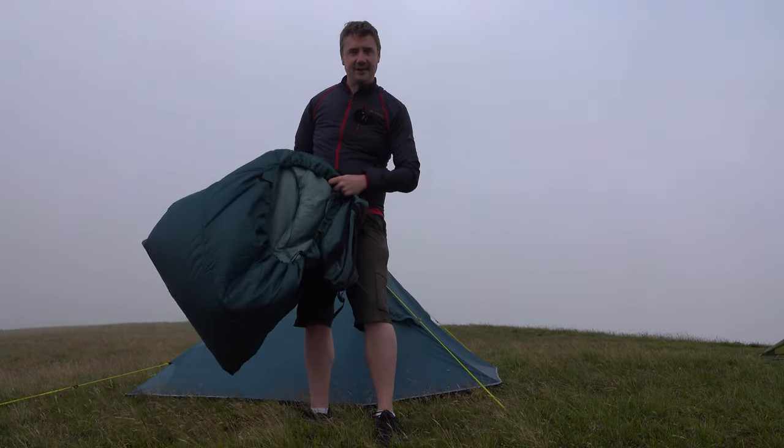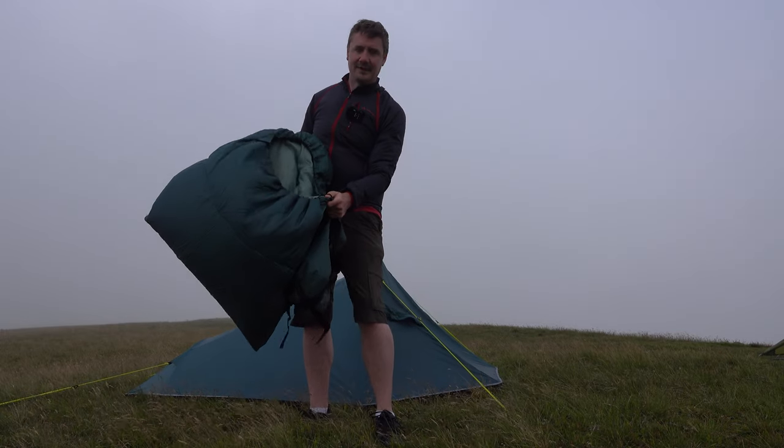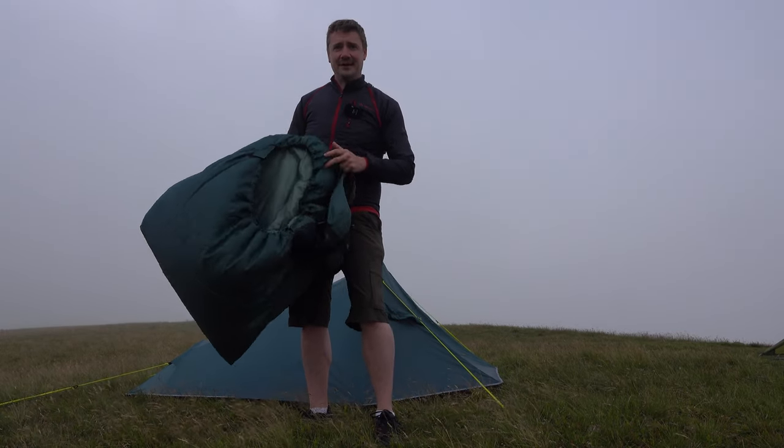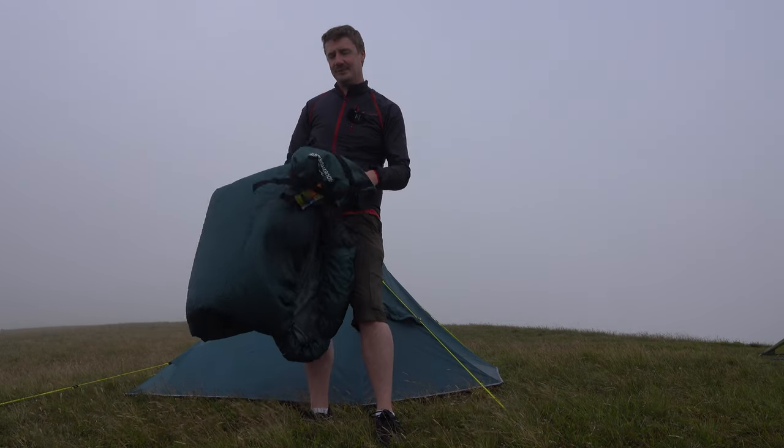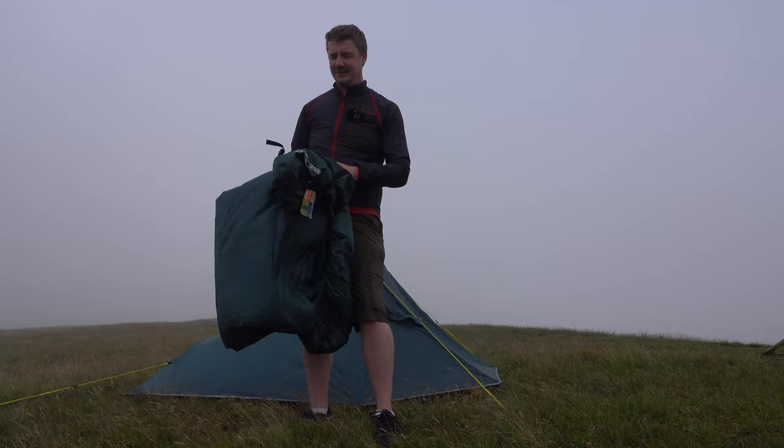It's got a nice hooded area. It's got a baffle that you can cinch right in and stuff. So I think for 15 quid, you can't really complain, but we'll talk about the performance when we go back in time to me being in the tent with it.